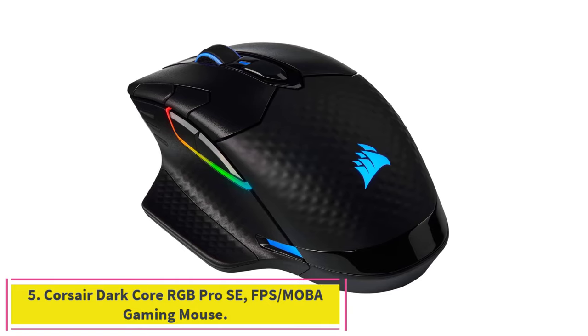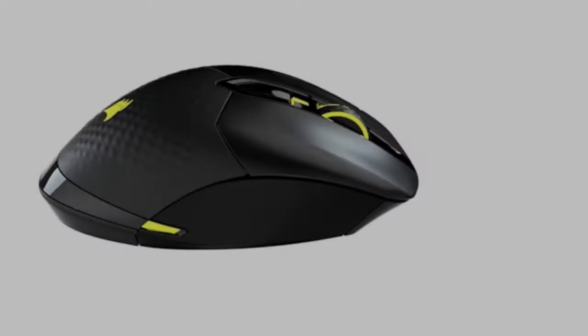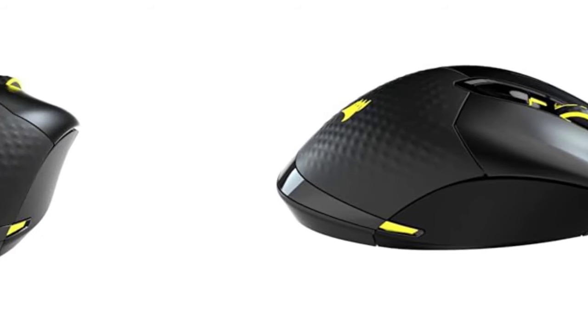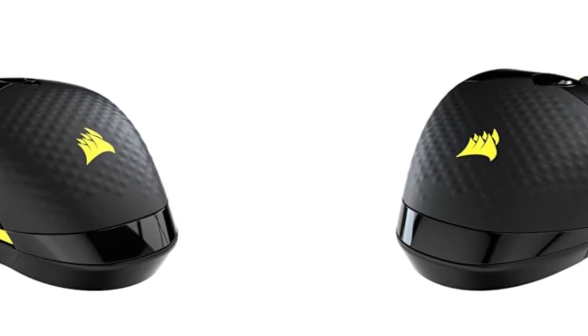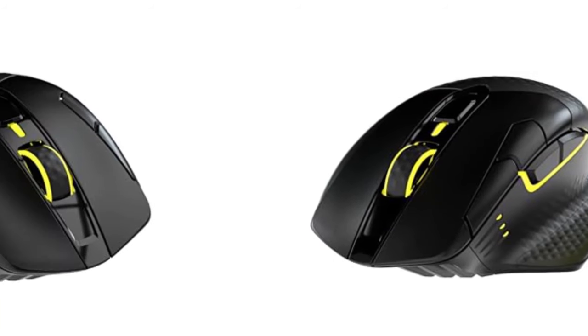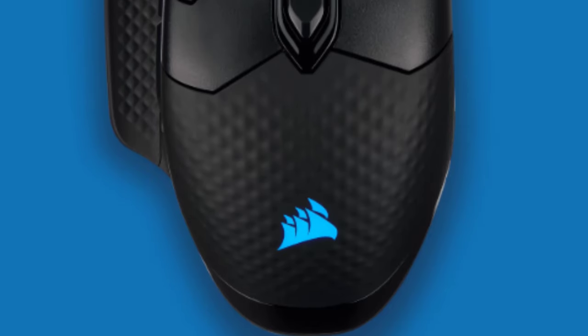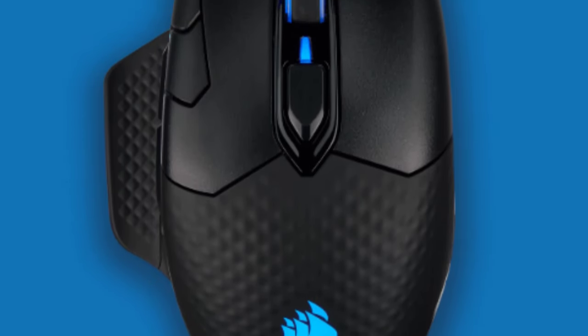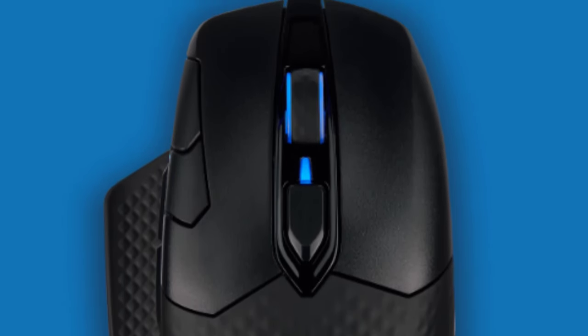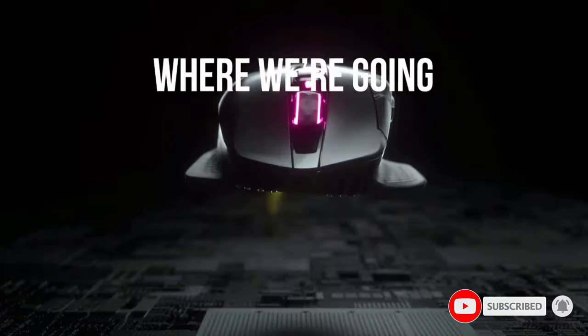Number 5. Corsair Darkcore RGB Pro SE FPS/MOBA Gaming Mouse. 3 ways to connect: sub 1ms Slipstream wireless technology, low latency Bluetooth wireless technology, or USB wired. Play with pinpoint accuracy and precision thanks to a custom PixArt PAW3392 native 18,000 DPI optical sensor, optimized for wireless mice with extremely low power consumption and customizable in 1 DPI resolution steps.